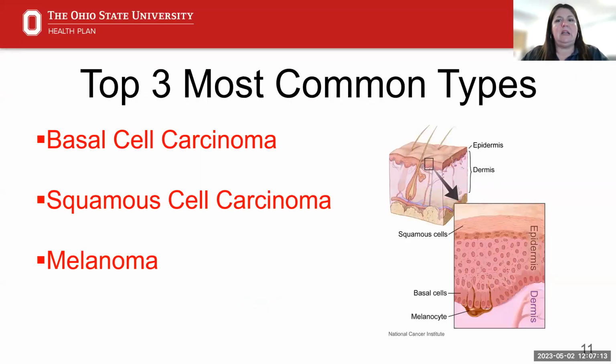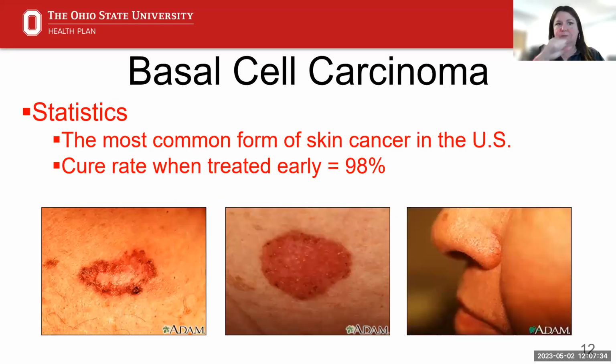The top 3 most common types of skin cancer, you may have heard of these at different times and not be sure exactly what they are, are basal cell carcinoma, squamous cell carcinoma, and then melanoma. So basal cell carcinoma is the most common form of skin cancer in the United States. Almost all basal cell carcinomas occur on parts of the body excessively exposed to the sun, like our face, ears, neck, scalp, shoulders, and back.